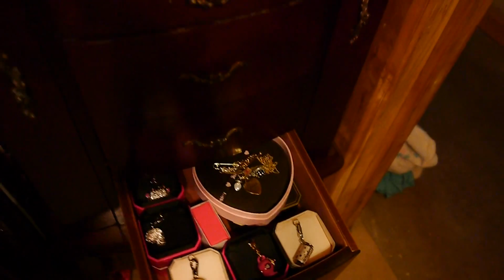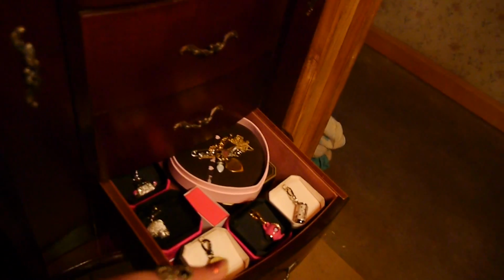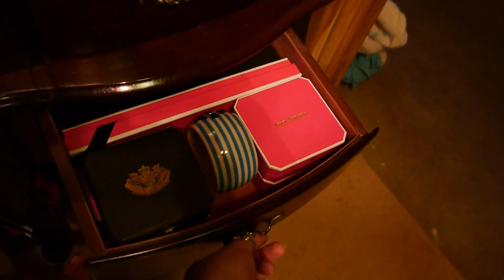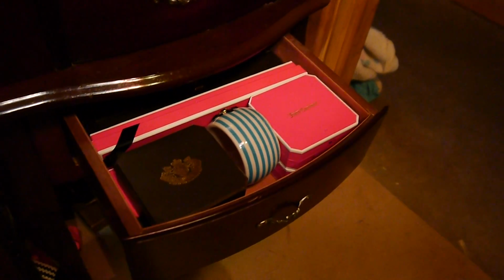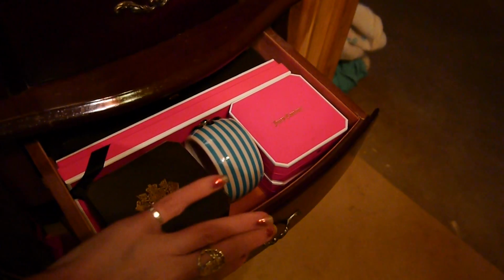And then this is the start of my Juicy Couture boxed items that are not on the top. I apologize if I was in the lighting before. And then this is the rest of the boxed Juicy stuff, which I can't pull the drawer out all the way, but there are boxes behind that and then boxes underneath too. So I have a lot of Juicy stuff.